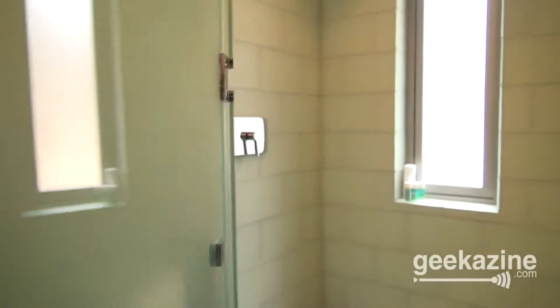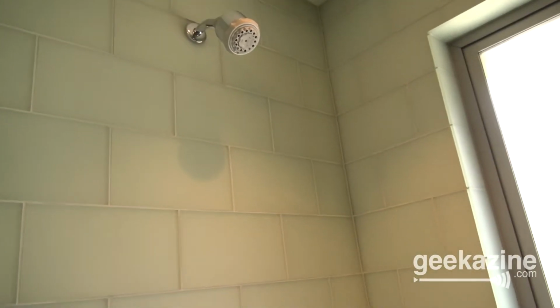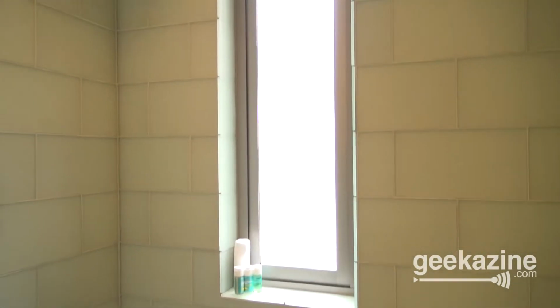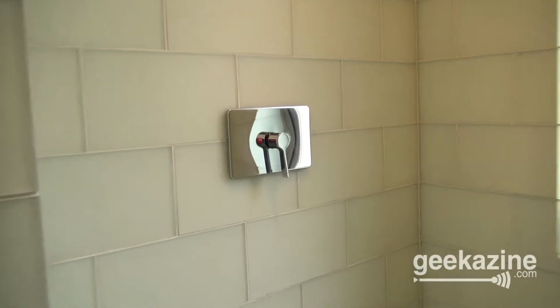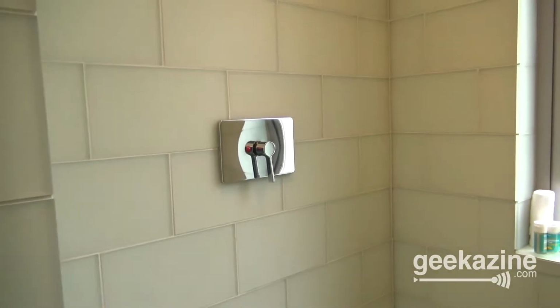Open up the door. Got a nice shower head. It looks to be about 7 feet high. So if you're a taller person, then you're good. It's got a window, but the window doesn't look like it opens at all. So it lets some sun in, but it won't cool you down and let the steam out. And of course the shower handle, pretty straightforward there. Hot and cold, on and off. It's probably the same thing like the sink.